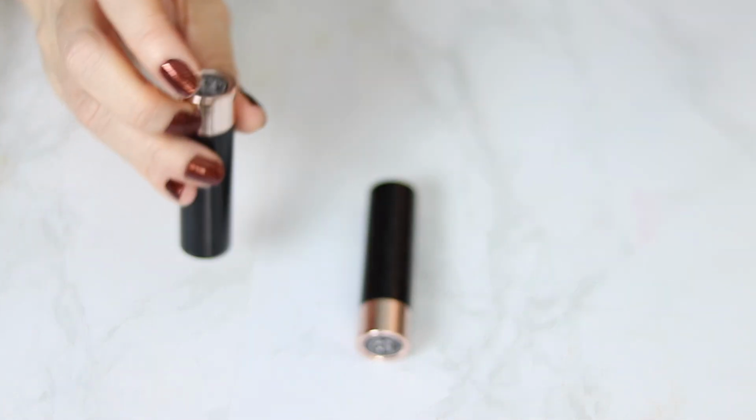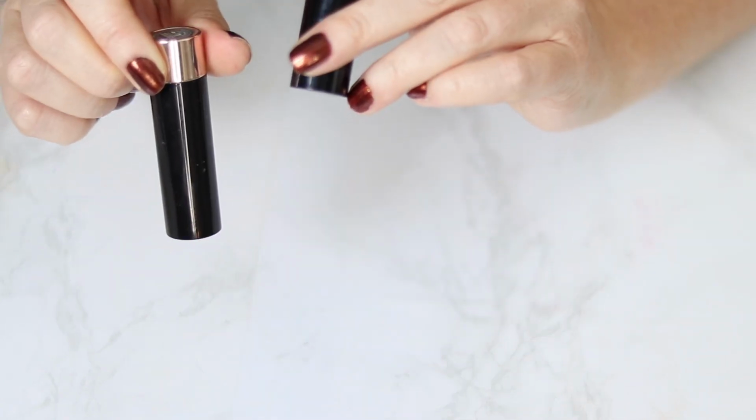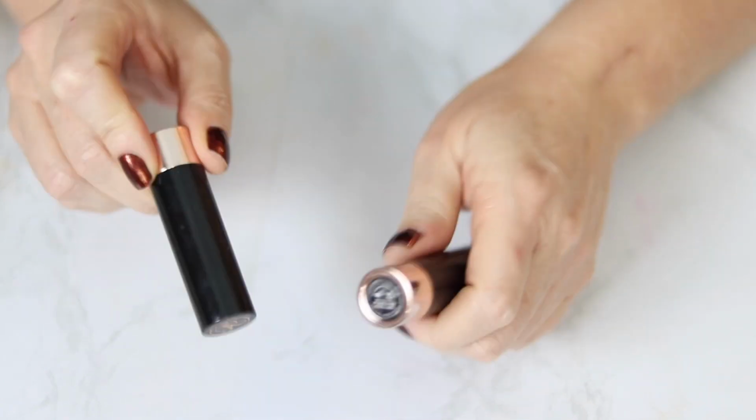And then I also do not like Anastasia matte lipsticks. I have it in the shade Hollywood and Soft Touch. Both too matte for me. Don't like the way they wear. Getting rid of both of those.